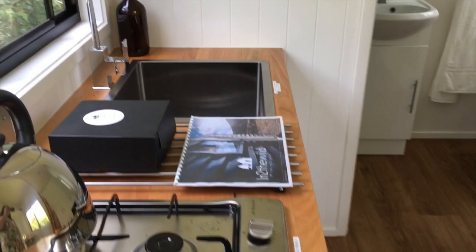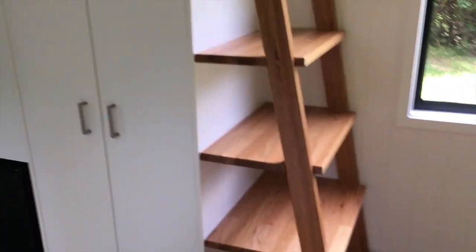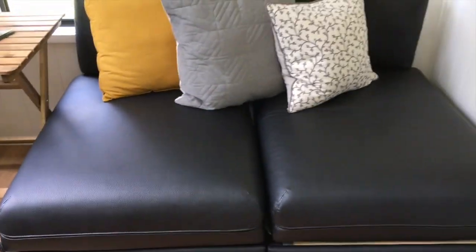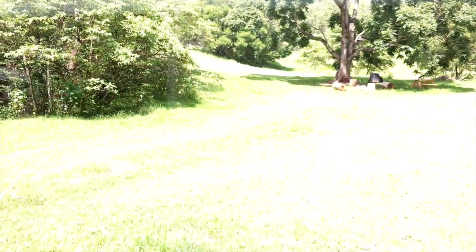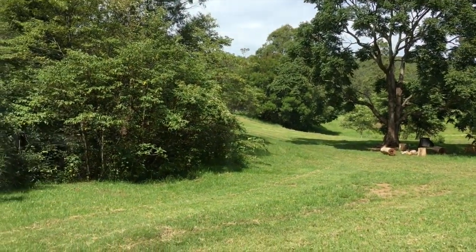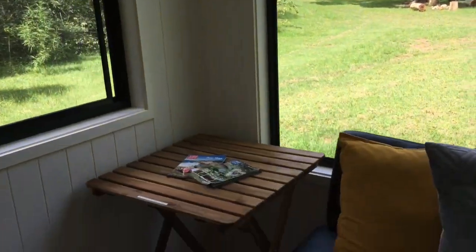This is the tiny house. Isn't it gorgeous? It's so small, but pretty much all you need just to live and have a good time. Really comfy seat there. Let's open the window and see what we see. There's your view from the window. Massive window. A little table to eat.